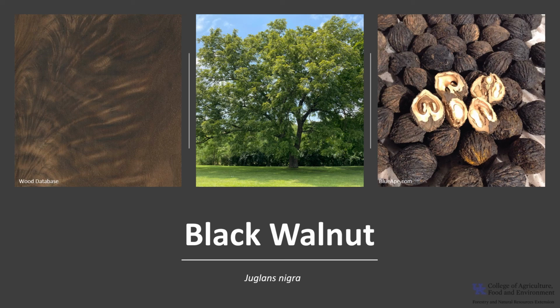I hope you've enjoyed learning about the black walnut and get the opportunity to get out into your woodland, a local park, or your neighborhood and enjoy the beauty and the bounty of the black walnut.